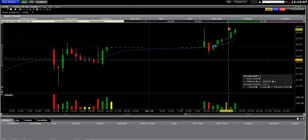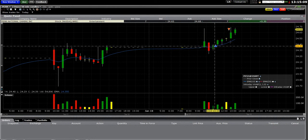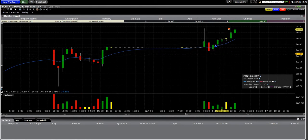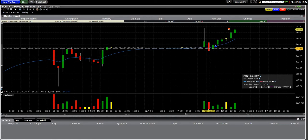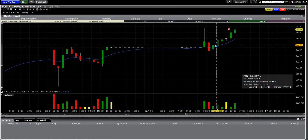And then on a 30-minute chart, I got in above this 10 EMA. You can see the 10 EMA on a 30-minute chart. I love the 10 EMA on the 15s and 30s, and then use that as support.